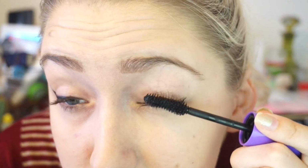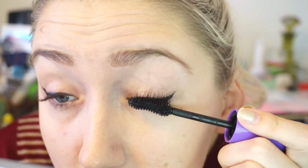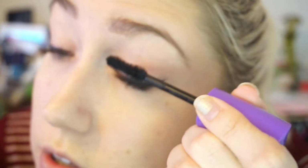So this claims to be non-clumping and that it won't make my eyelashes crunchy. It'll keep them nice and flexible. It also says that it has a quick dry formula, so I'm a little nervous that I might have to move a bit quickly.